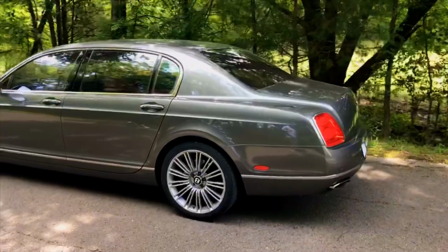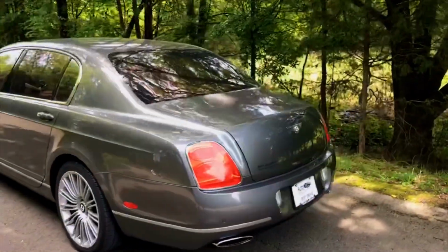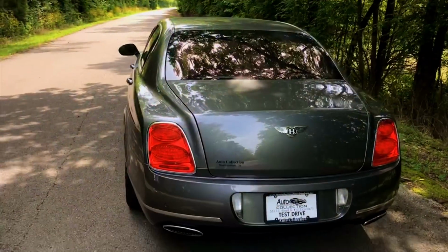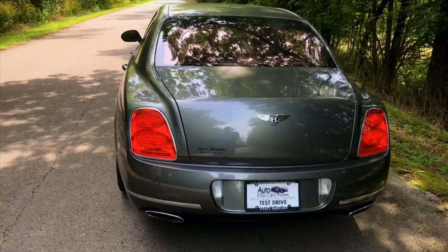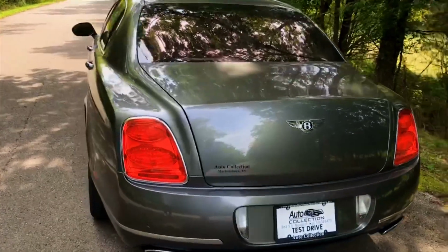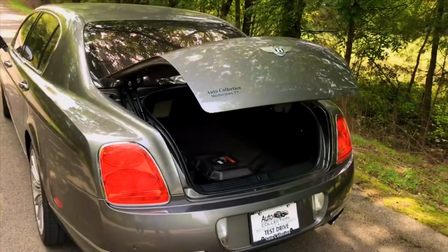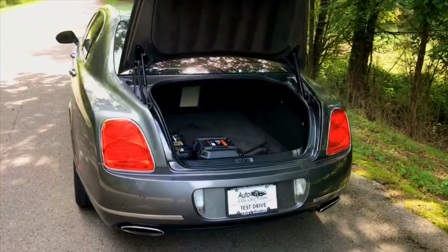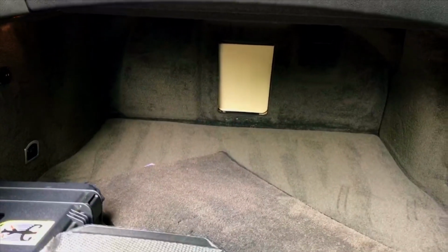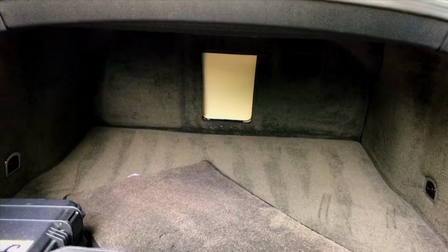So we will pop this trunk if I can figure out how to do it. If I can't figure out how to do it, I'll press the button on the door. There we go. Trunk opens itself. We do have some of our gear in here, so bear with us. But wow, bunch of space. Looks like they have the little bag for the skis to go through there, which is pretty cool.